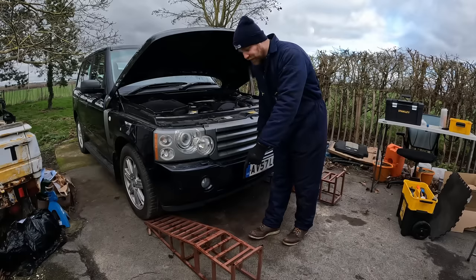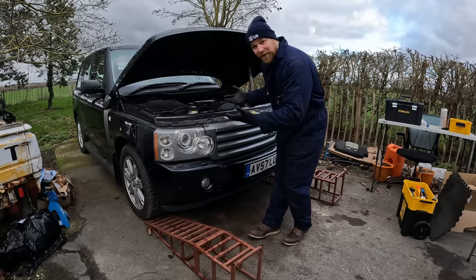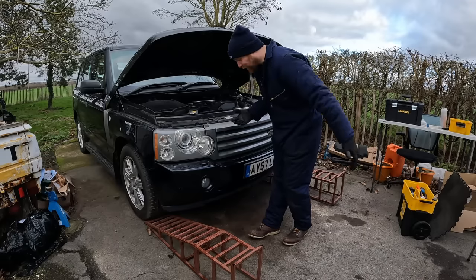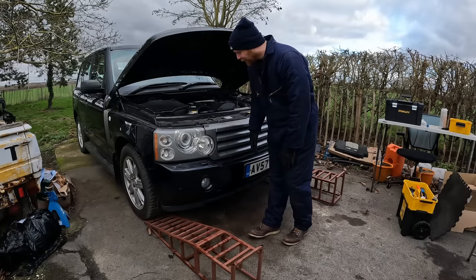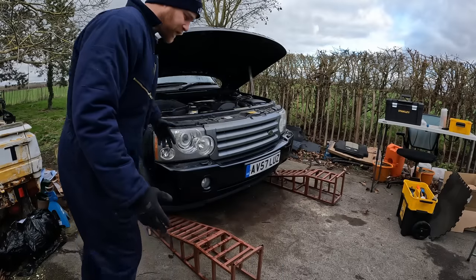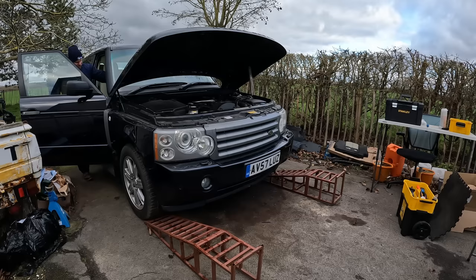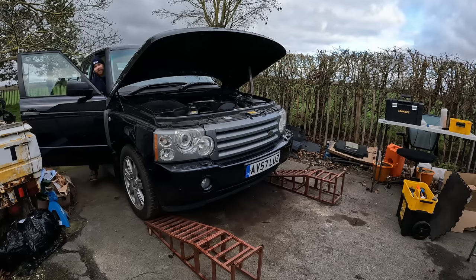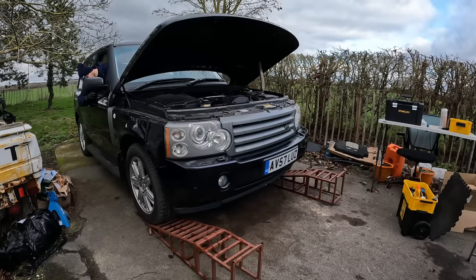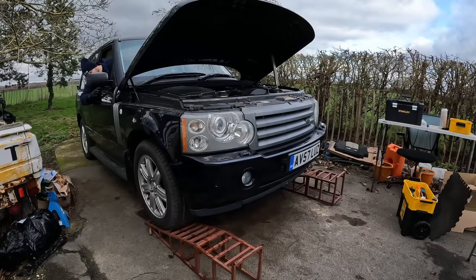And the reason that I'm using these ramps is because I don't actually own a jack that can lift this car up high enough for me to safely get in and out underneath of it. Something I just didn't think about whatsoever. Okay, so this is either going to go really well or it's going to go really badly. It's a 50-50 at this point. Am I on? Am I on enough? Oh!